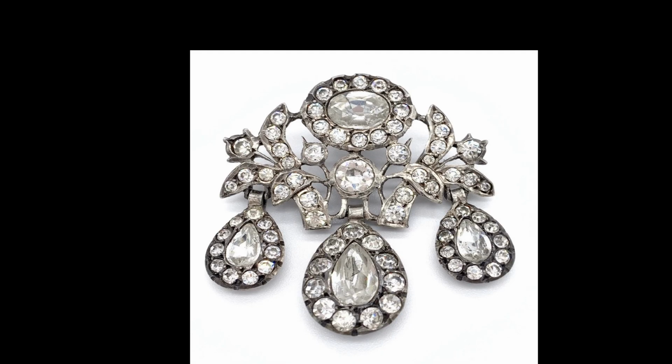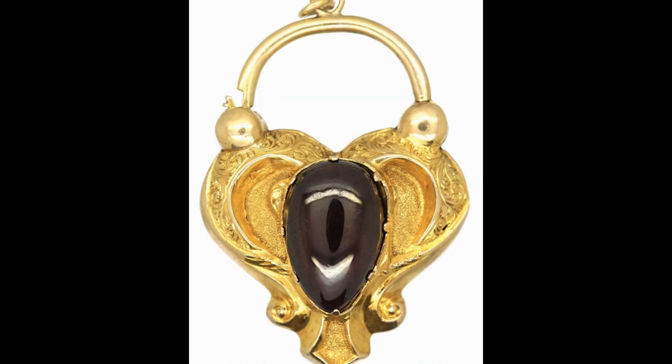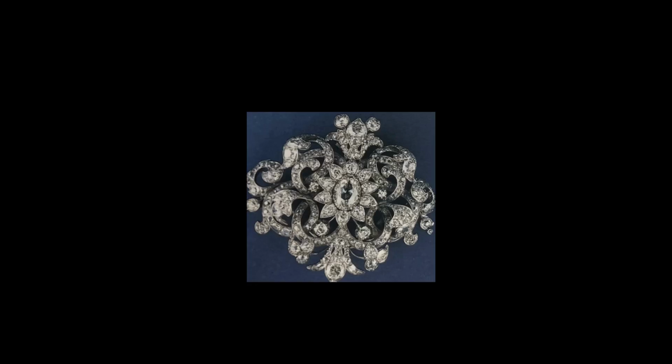Other favorite types of pendants were variations of the 18th century girandole or pendeloque designs, usually set with precious and semi-precious colored stones within diamond foliate borders. These pendants often doubled as brooches.